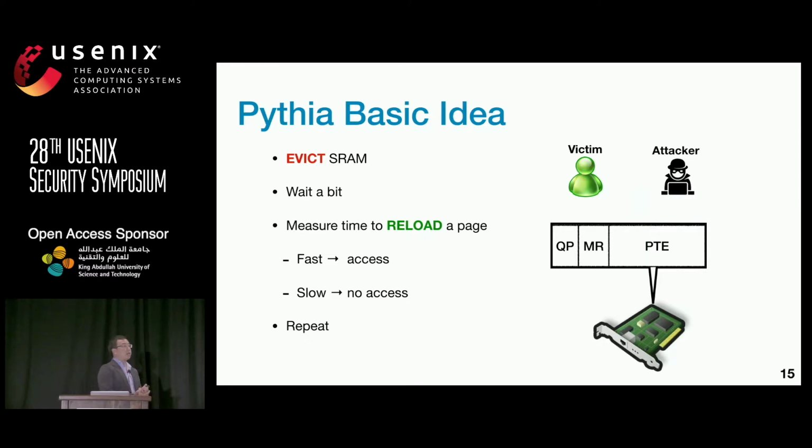Let us look into another example. The victim accesses first, the attacker evicts, and the victim accesses some other pages. When the attacker does reload, it will be slow. It means the victim didn't access this page before. So the attacker can redo this attack round again and again. Then the attacker can learn the access pattern of the victim.